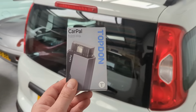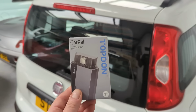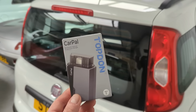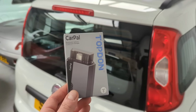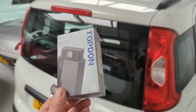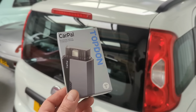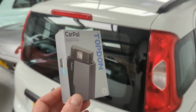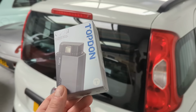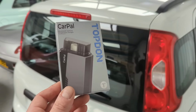So our friends at Topon have just sent me their latest diagnostics machine, the CarPal. And they tell me this one is designed for those of you that really just want to do the very basic checks on the vehicle and are unlikely to start getting into doing the repairs yourself. You just want an idea of what might be wrong with your car, have the ability to clear codes and maybe reset some services, that kind of thing. So this is the lower end of the Topon market.